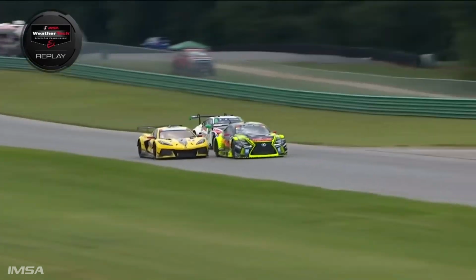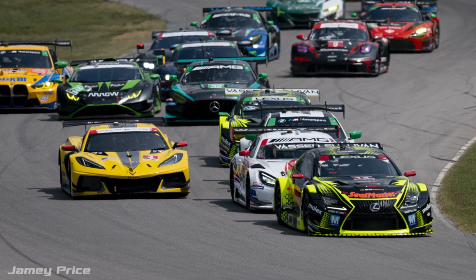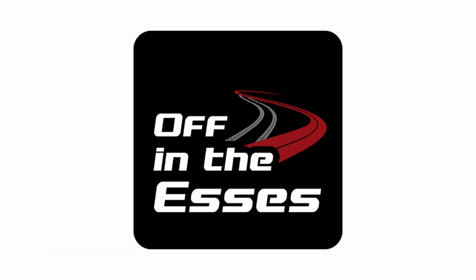The GTD class is once again the largest class on the 2024 IMSA grid. Consisting of both amateur and professional drivers, this class can be a stepping stone for the stars of tomorrow. And while many of these cars look like they've been taken straight off the street with manufacturers such as Corvette, Mercedes, and Porsche, make no mistake, these are proper race cars.